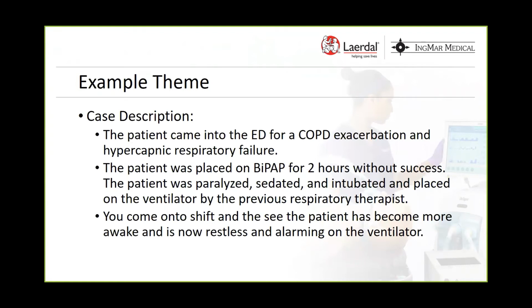To set the stage, here's the background leading up to our scenario. You're the respiratory therapist coming on shift. Our patient came into the emergency department for a COPD exacerbation and hypercapnic respiratory failure. He was placed on BiPAP for 2 hours without any level of success. So the treatment team decides ventilator support is the best option, and the necessary steps were taken to sedate, intubate, and go ahead and place the patient on the ventilator. So you're coming on to shift and see the patient is visibly more awake, restless, and the ventilator is alarming.